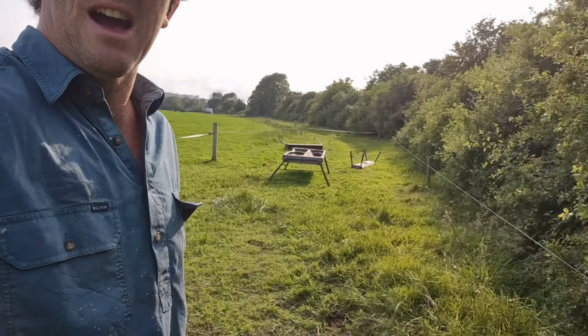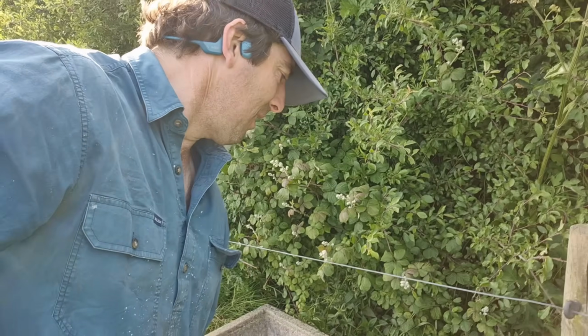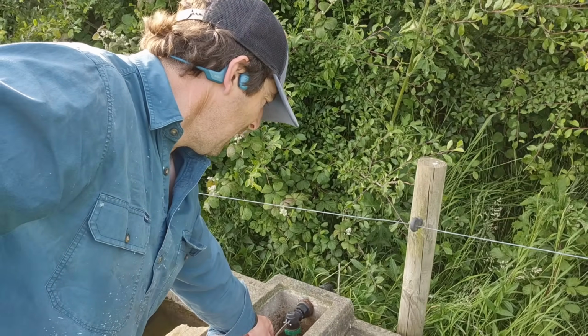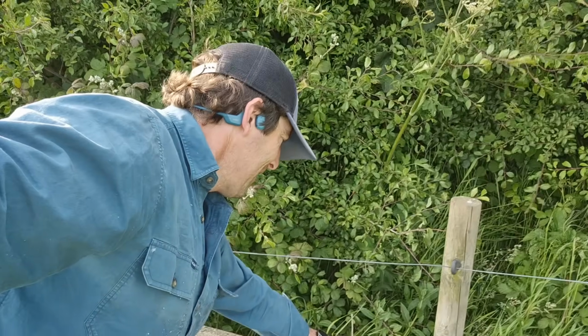Oh, they've no water. Oh yeah, this trough actually sometimes, for no reason whatsoever, I've no idea why, the water stops here. The flow is real low. Ah, there we go. Yeah, the ball cock just sort of gets stuck. But try now.